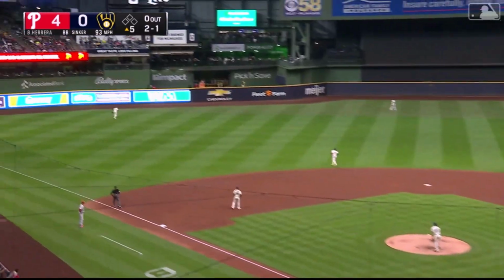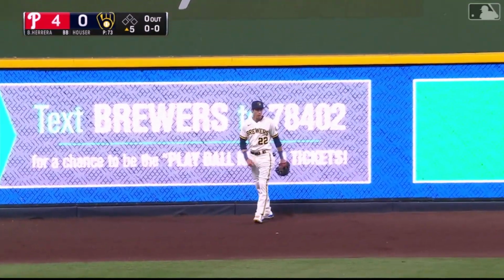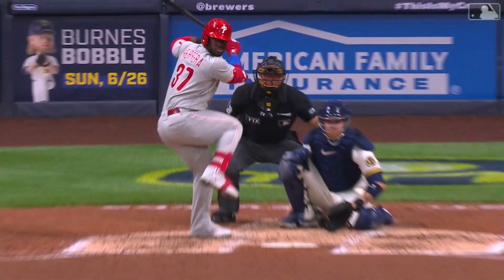Fly ball left field. Yelich going back to the track, to the wall. It's carried out of the ballpark. An opposite field home run for Odubel Herrera, and the Phillies lead it 5-0. It's their third home run of the night.